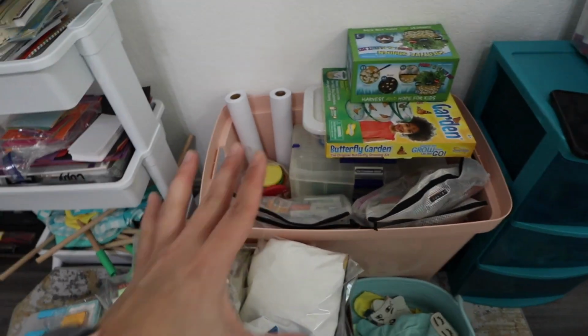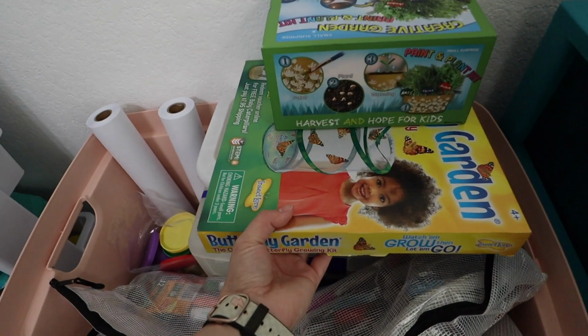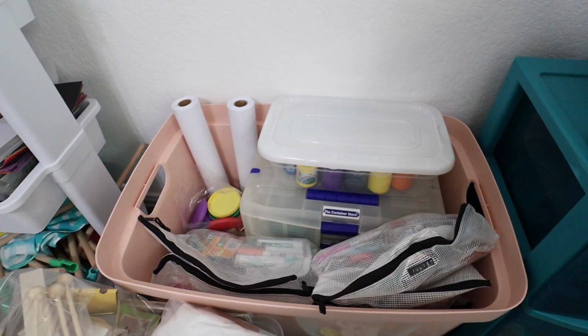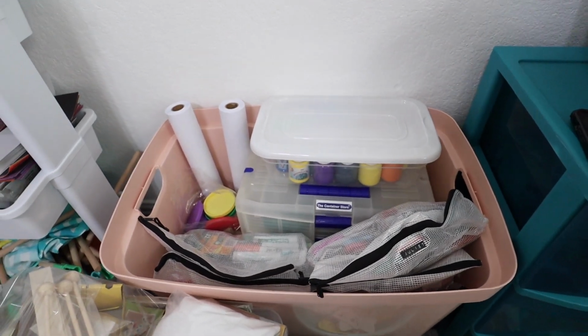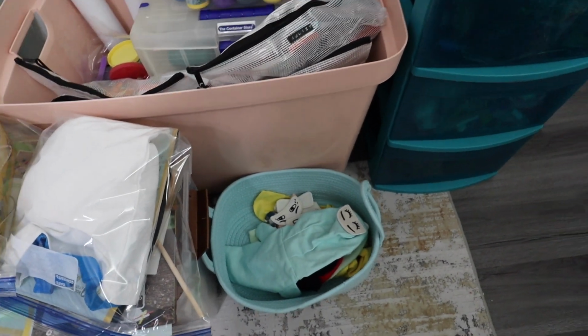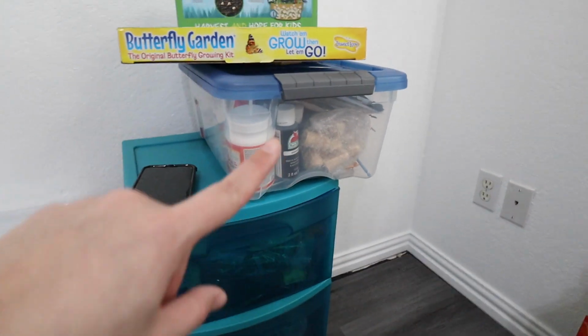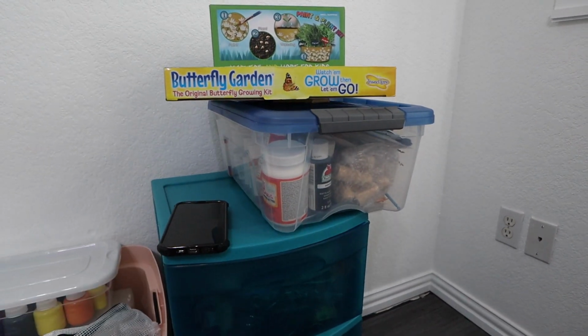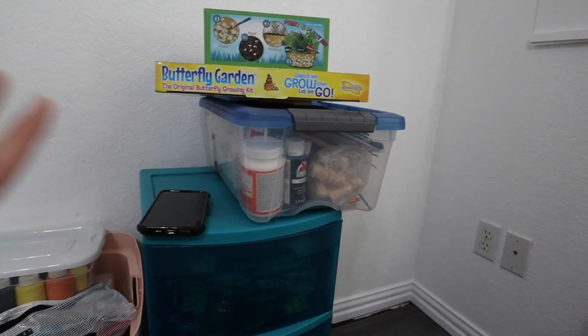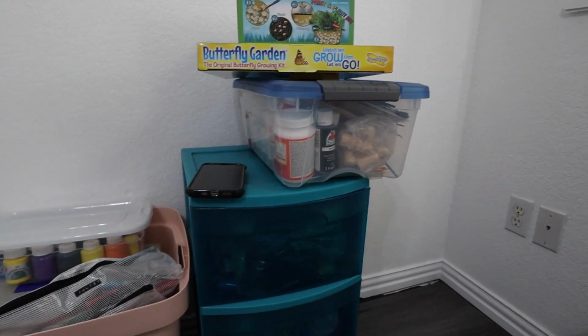And then this is all full of her art stuff, minus these two. These are for summertime. They're like little activities for summertime. But it's paint and markers and stuff like that. This goes with her puppet theater thing. That's my craft stuff, like acrylic paint and things like that. Of course, Luxie can do that with me, but it'll probably go in the same area as her art stuff.